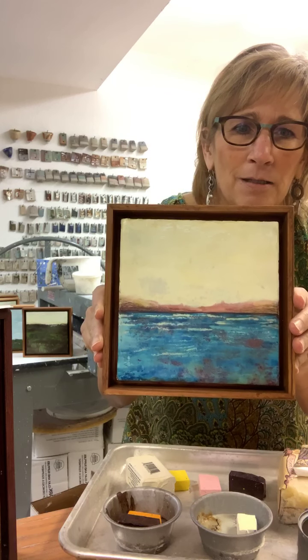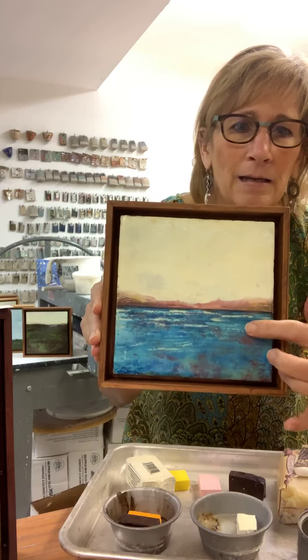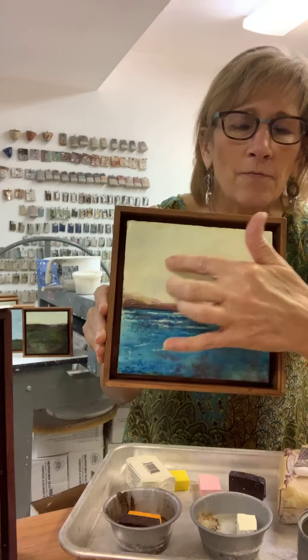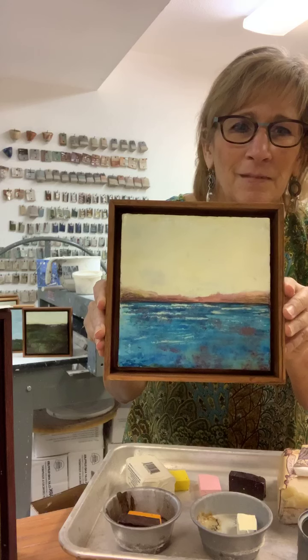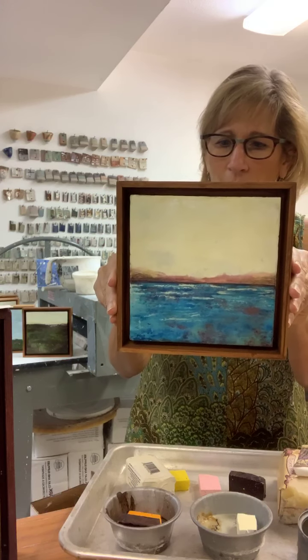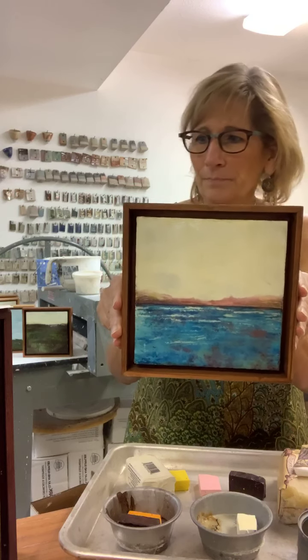This painting reminds me of being out on the lake and seeing land, and then a really hazy, maybe foggy day. I think this is just a lovely painting. Again, it's called Aqua 4.